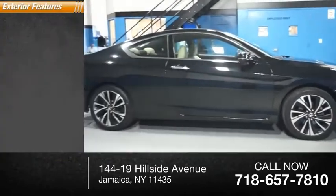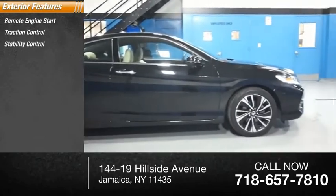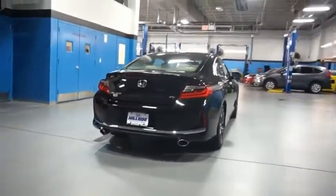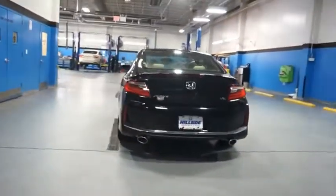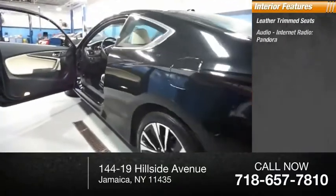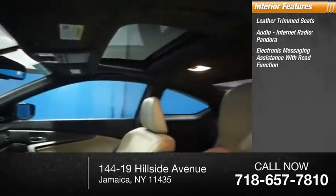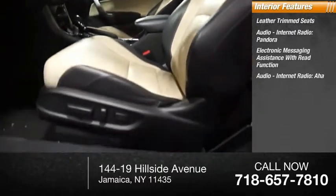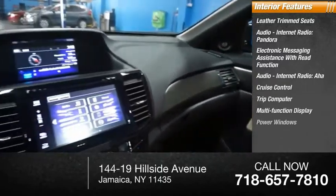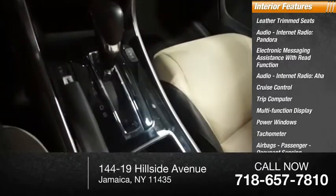Here are some of this vehicle's great options: remote engine start, traction control, stability control, braking assist, power brakes. Inside you'll find leather trim seats, audio, internet radio, Pandora, electronic messaging assistance with read function, audio, internet radio, AHA, cruise control, trip computer, multifunction display, power windows, tachometer, airbags, passenger occupant sensing deactivation.